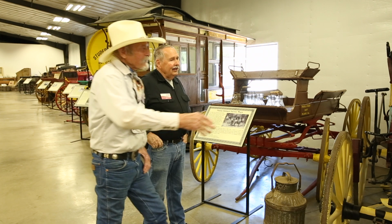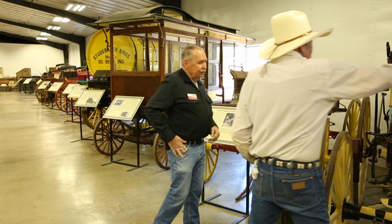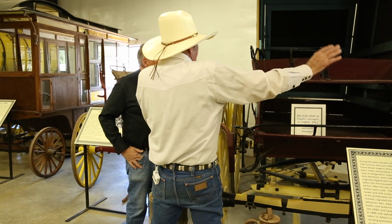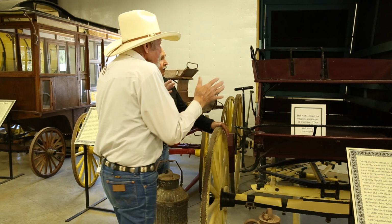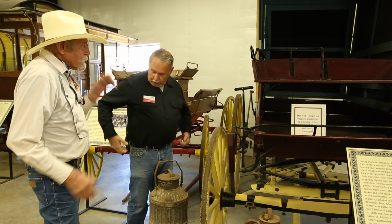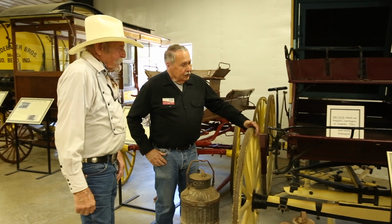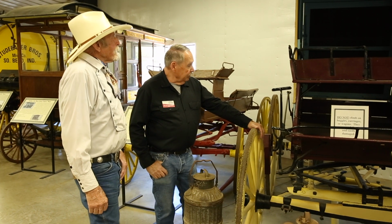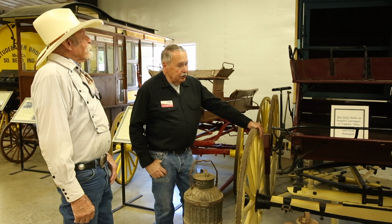But see, here's the same thing. You've got this, like a stagecoach, you've got this railing here where his hands are busy, and if it's on a side hill, you don't slide off the seat, and it just supports you a little bit. Your hands are filled. I'm not sure exactly when this was restored, but anyway, it's in pretty good shape.